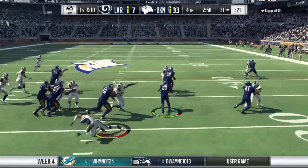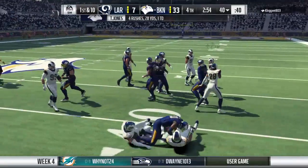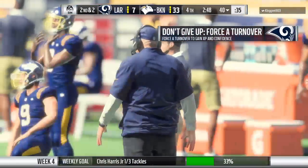Here we go. Green, 39. Now they try the right side here. And he'll get this up to about the 40. 8 yards on the pickup, and now they'll have some options on second and short.